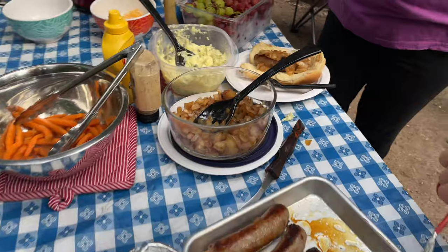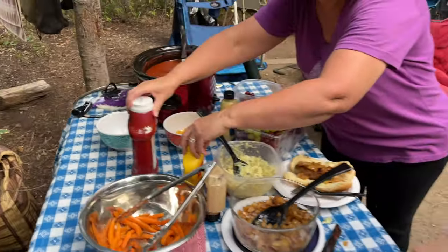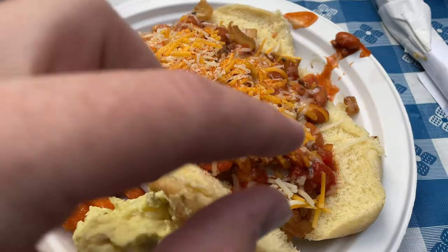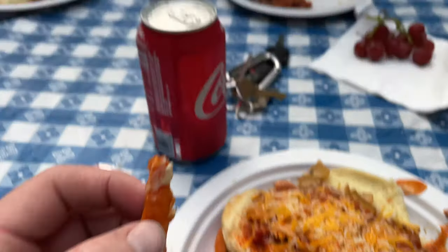So we got some brats over here, some grilled onions, we have more salad. Fries coming too. Potato fries, ooh, chili. Put on top of it. Chili, yep. I'm gonna put it on top of my brat. So I put chili all over my brat right here. Sweet potato fries are amazing. Made by my mom.